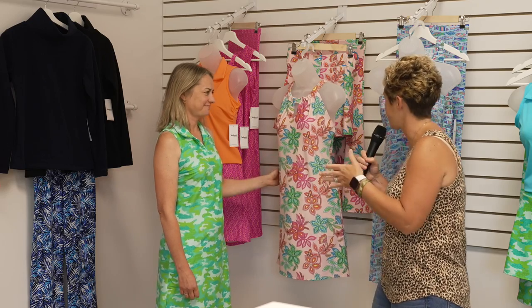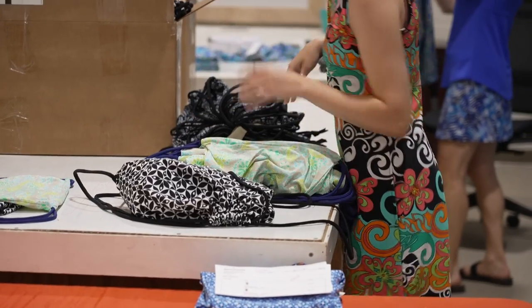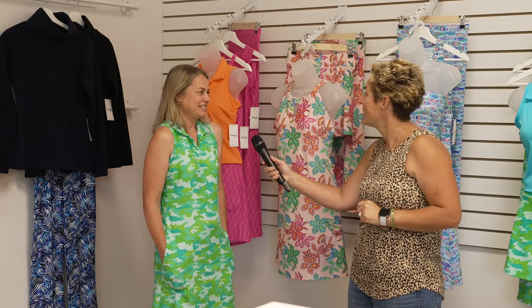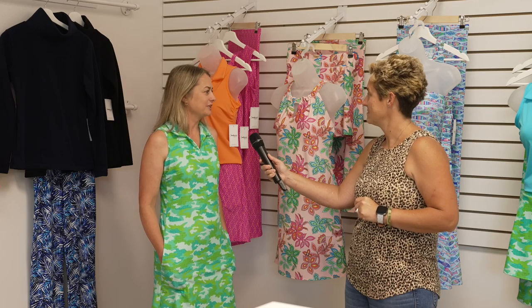So tell us a little bit about the material. You bet. Biggest attribute is it's all UPF 50. So if you're spending time in the sun or outdoors, it's a really great fabric. One thing I hear customers say time and time again is thank you for putting pockets in the product. It's such an easy thing to do, and we all know we're carrying things around, so it makes life a little bit easier.